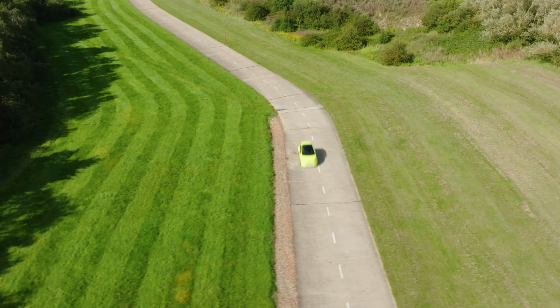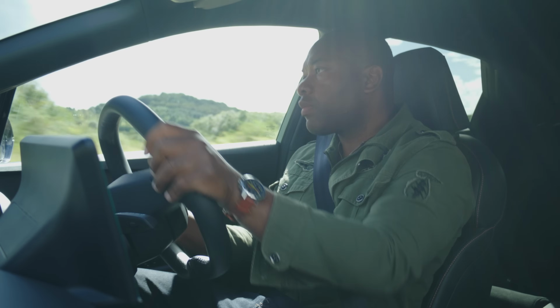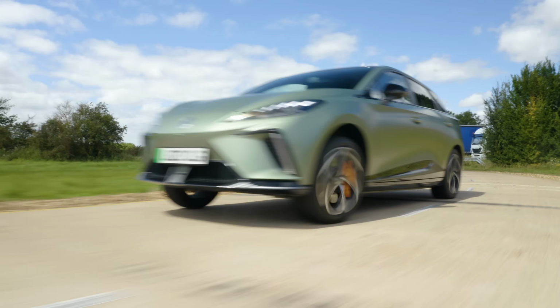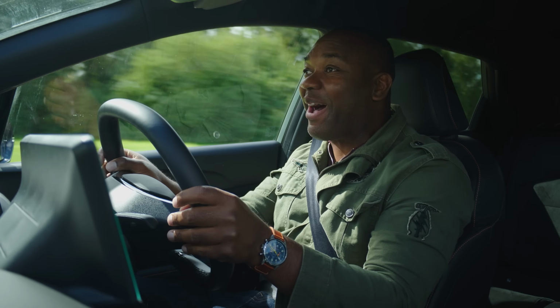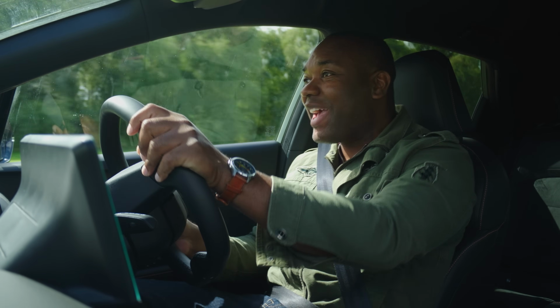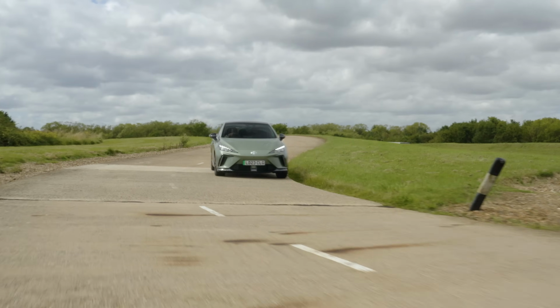Right, what's the MG like? Oh, hello! Did you see that? It just completely stepped out on me. I was not expecting that. Little bit of personality there, MG4 XPower.